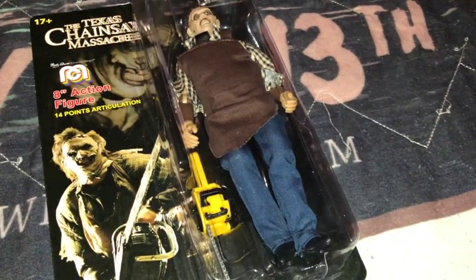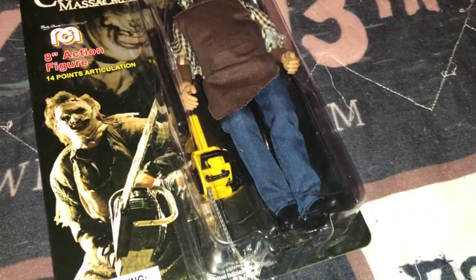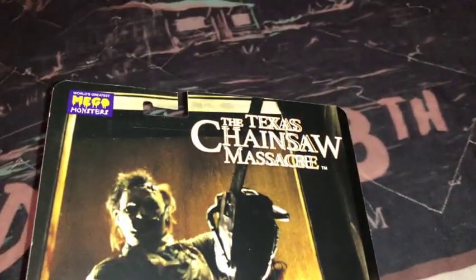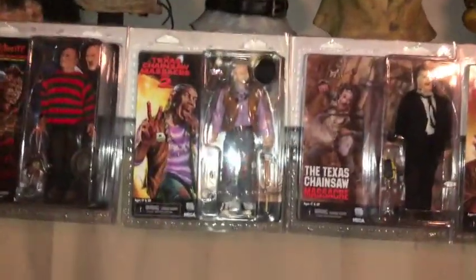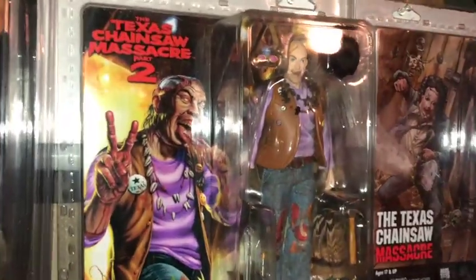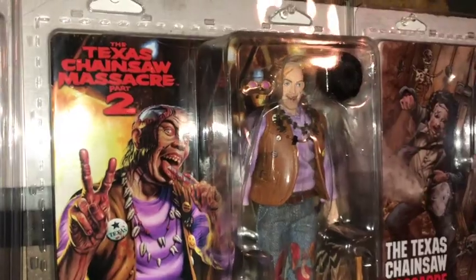They also had a figure that was rare. It had a red chainsaw instead of yellow. And I know a lot of people were chasing after that one. I never even tried to go after it. This is fine for me right here, this piece. So I'm going to get up and show you guys a couple more figures that I have, just because they're displayed and I don't want to take them off the wall to put them on the bed. Let's see if I can get in here for you guys. So we have Chop Top from part 2.